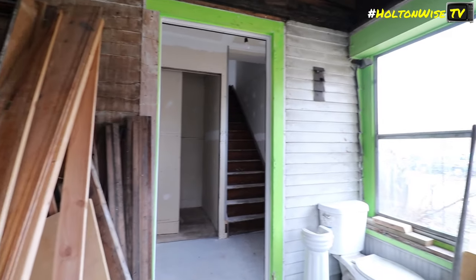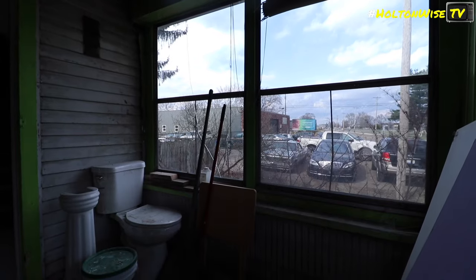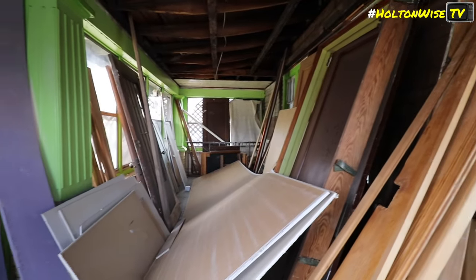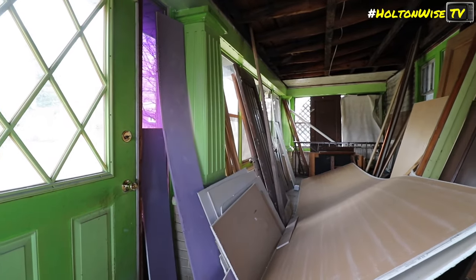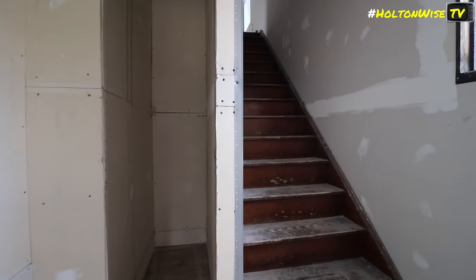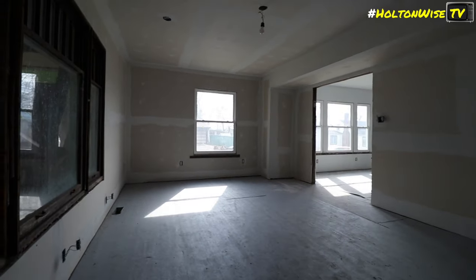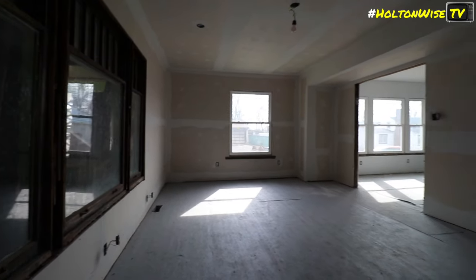Porch enclosed. Nice toilet. All the lumber you need to complete your renovations right there. Come in. Bedroom. Looks pretty good.